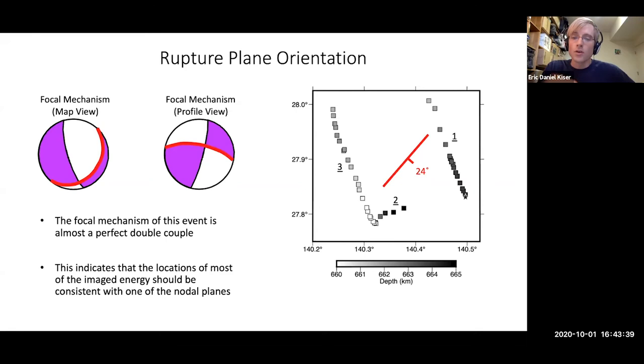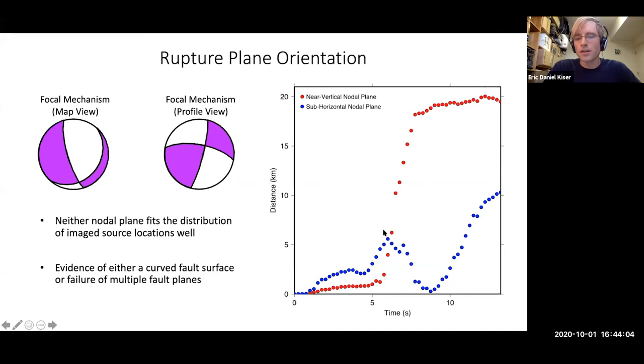So these points, if they occurred on these nodal planes, which we think they should given the perfect double couple here, should basically agree with one of these two nodal planes. And we can test this. We can just have a plane within our source region and ask how well the points actually match up with that plane. We just measure the distance between those points and that plane, and we make sure the plane goes through the hypocenter of the event. Whenever you do that, you find pretty large distances for both nodal planes between the imaged points and the potential fault planes. You're getting up to 10 kilometers here and 20 kilometers here.